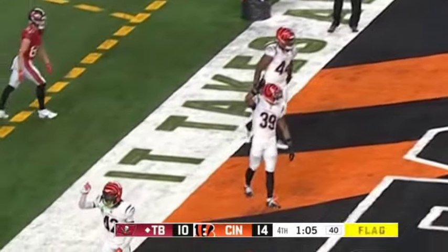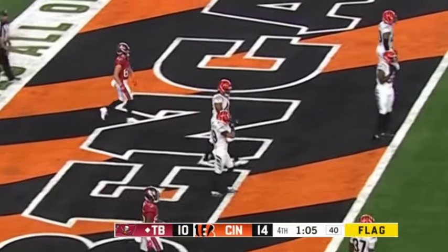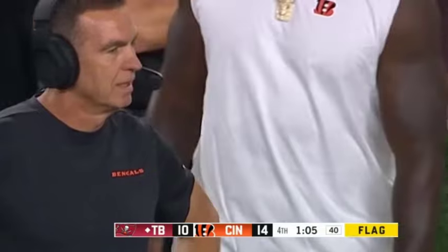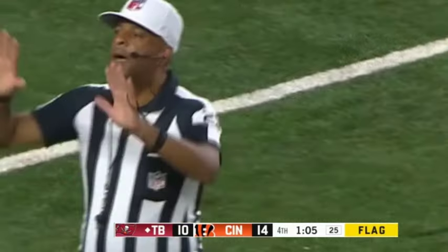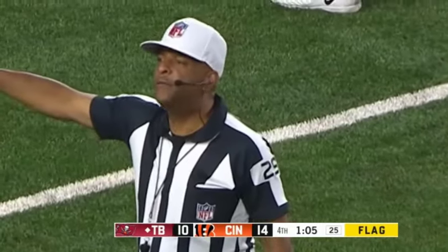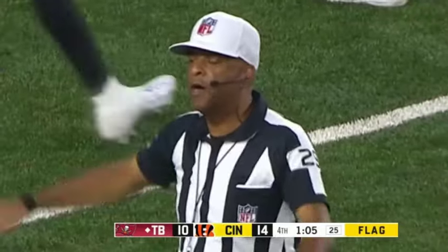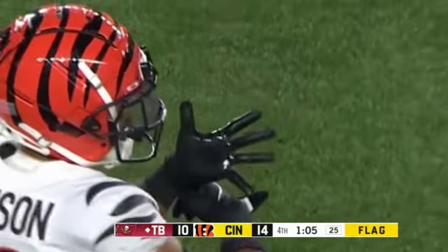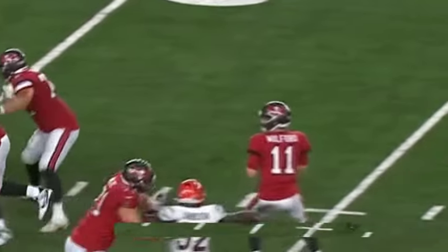Incomplete. But there's a flag. Oh, first down. Pass interference. Pass interference, defense, number 39. Ball will be placed where the foul is called. Automatic first down. Lance finished his college career as a rookie from Tulane, career over in Oxford at Miami.